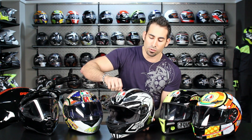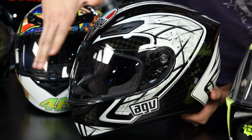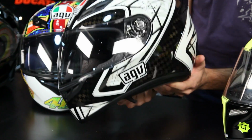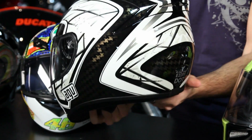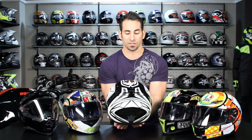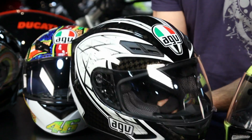Notice that on the K4, it's the first time we don't see the tear-off post built into the shield, so it's a little bit different as it is the baby brother to the Grid, but it's got a lot of style to it. It's got a nice aggressive shape. It's very aerodynamic, and it's full featured, again, at a price point that you wouldn't expect for this much helmet.